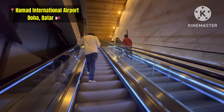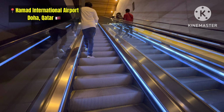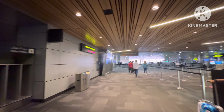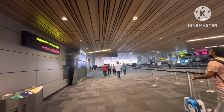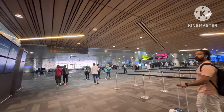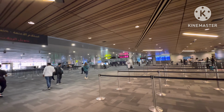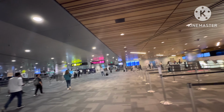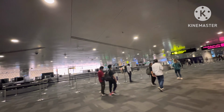As you can see, today I'm here at the Hamad International Airport in Doha, Qatar. I have just landed here. Actually, I'm traveling to Cape Town in South Africa. I took a 1-hour flight from UAE to Qatar, and from here I have a connecting flight to Cape Town. It is going to be a 10-hour flight from Doha to Cape Town.